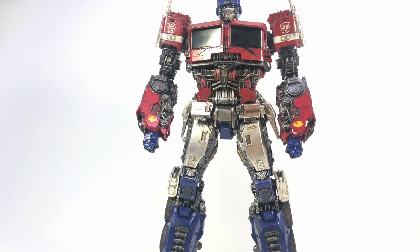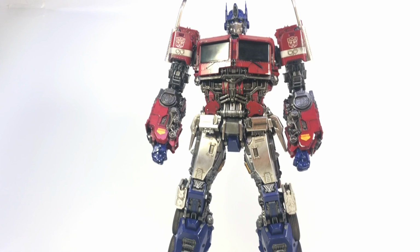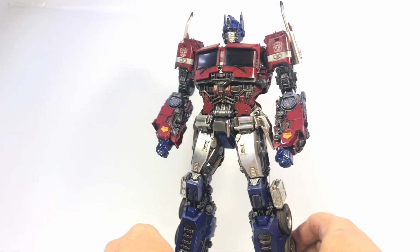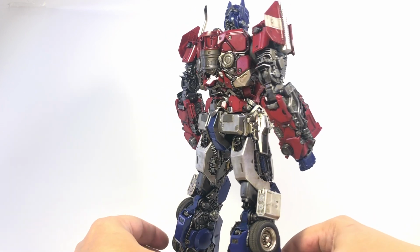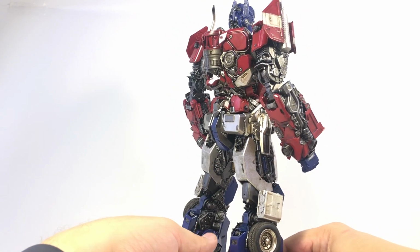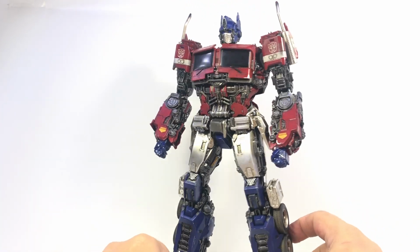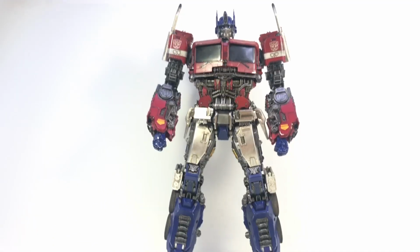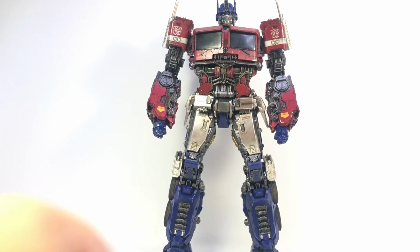Anyway, on to the figure. Put his hands off to the side here. So it's super posable, super detailed. Again, now that his hands are down, give him a quick spin around here. Turn him around, show him off. Give you some of the details. Bring this down just a smidge so we can see a little bit more of him here in the frame.